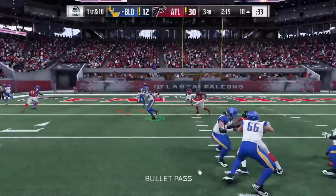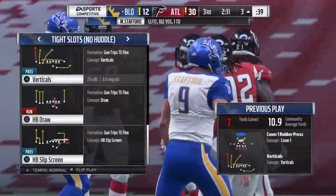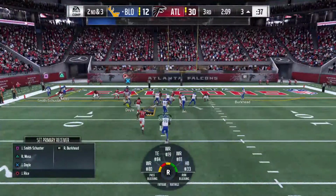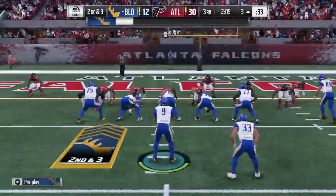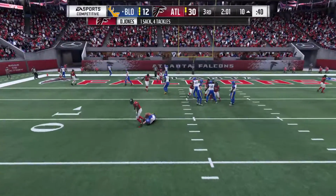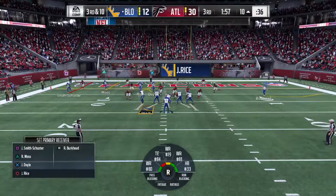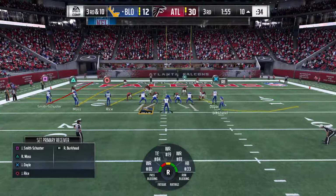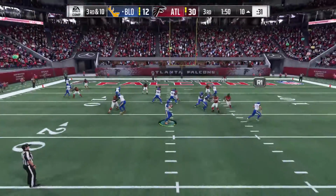On 1st and 10, Stafford. This will be caught at about the 5, and he'll be brought down here at the 3-yard line. A gain of 7 that time. 2nd and goal, to throw on second down. Stafford under pressure, down he goes. Sacked at the 10, Deion Jones coming on the blitz. He gets him for a loss of 7.